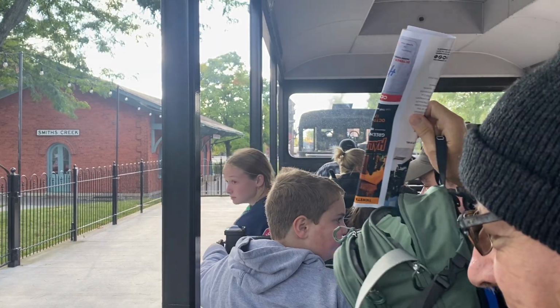There's the whistle. Now it's safe to deboard on the left. Please check your seating and make sure you don't leave anything behind.